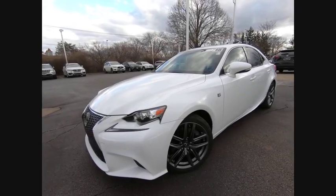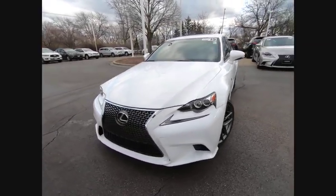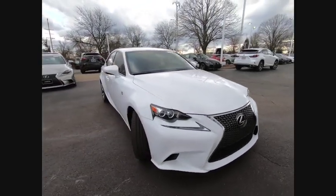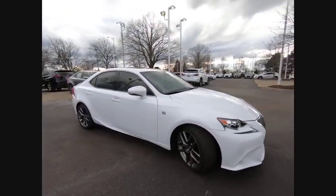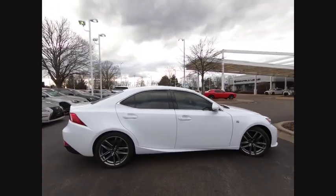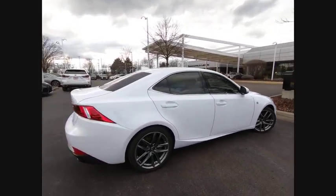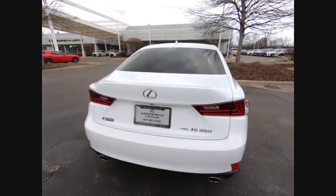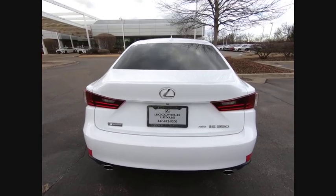We are pleased to show you the 2015 IS350. With a long list of standard luxury and convenience features, the IS350 is a joy to drive. A 3.5-liter V6 engine ensures you get where you're going quickly and in style. This vehicle has less than 50,000 miles. Here are some of this vehicle's great options.